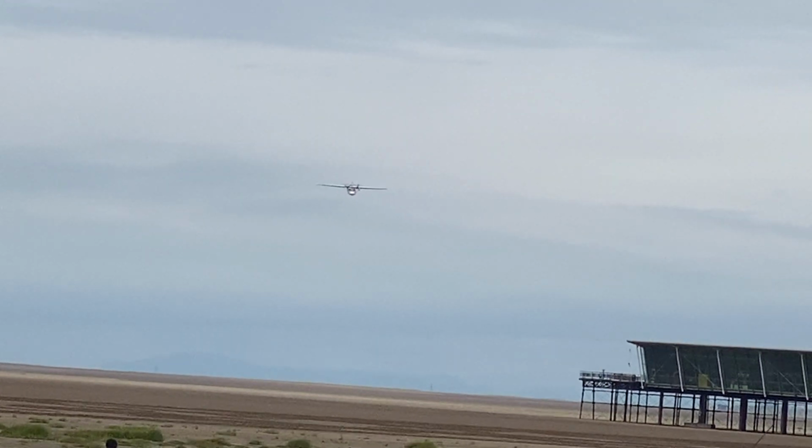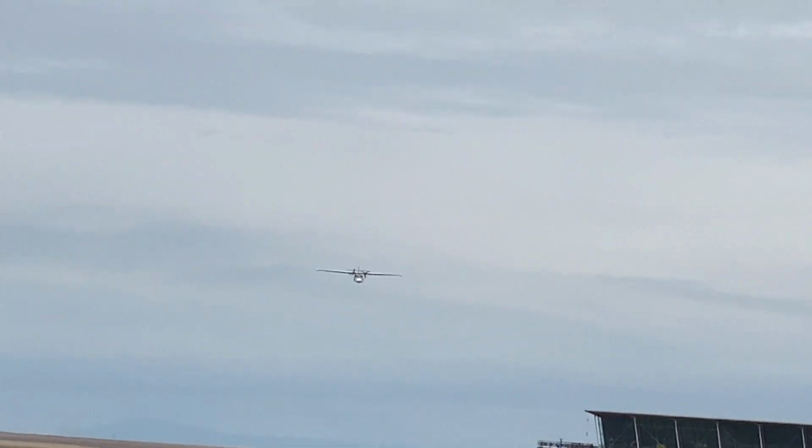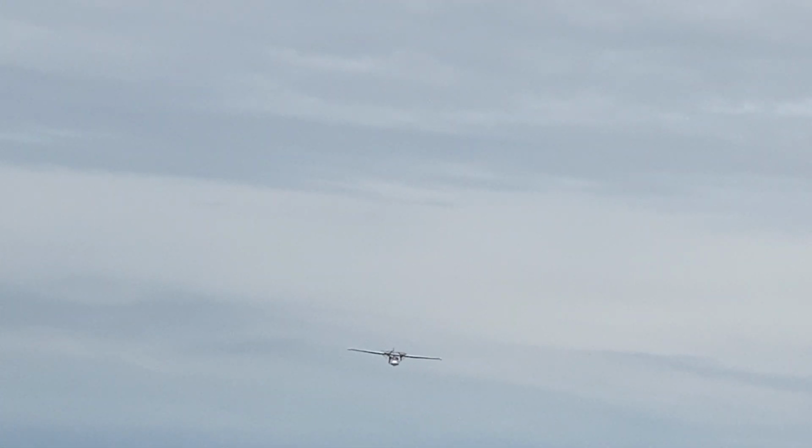Produced in both flying boat and amphibious versions as well, and used in virtually every theatre of operation in World War II by the Allied forces and by the US.